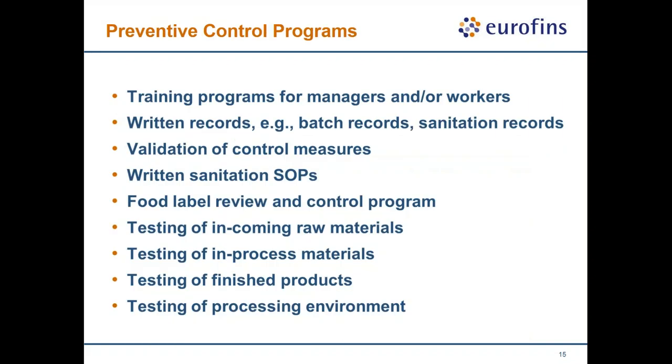So there are a number of preventive control programs that manufacturers should be using to control allergen contamination in their products. Obviously, training programs such as attending this webinar is a good thing. Written records showing batch records and sanitation control. So batch records are going to have the ingredients going into a particular product. And then the sanitation records are important to be using a validated and verified allergen clean changeover if needed.